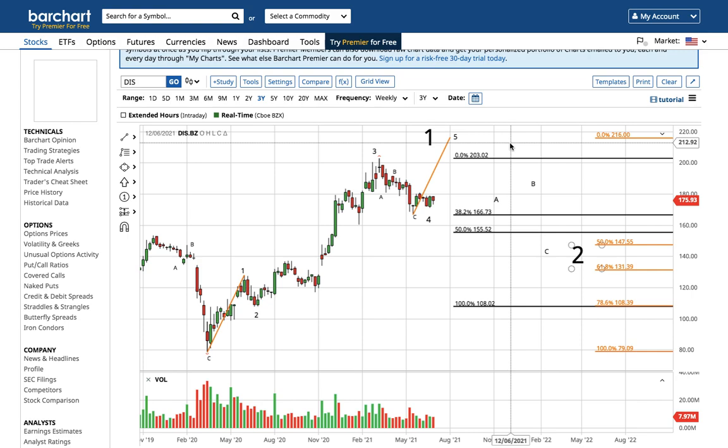So if Disney had a wave 5 top at exactly 216, that would complete a larger degree wave 1. We'd be looking for an ABC correction to buy a generational wave 2 buying opportunity between the 61.8 and 50% retracement, which would be between 131 to 147.